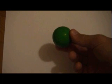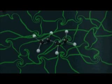The secret to the ball's ability to bounce lies in its molecular structure. Let's take a closer look inside. Can we have some light, please? The main material inside bouncy balls is polybutadiene. Did you know that in 1999 the world used nearly 2 million tons of this synthetic rubber?